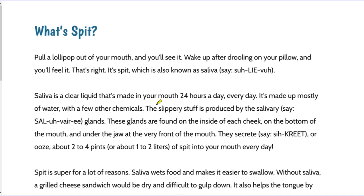We also saw in the graphs that there was a change in the amount of glucose and the amount of complex carbohydrates. The glucose increased and the complex carbohydrates decreased. So we're going to try and figure out what is happening in our mouth to cause those changes.